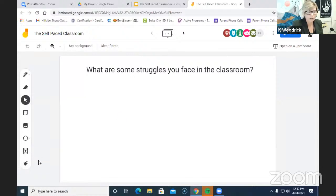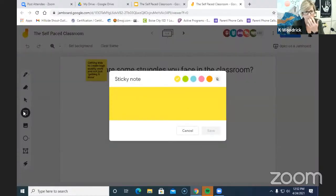So the Jamboard looks like this. If you have never used Jamboard before, I'd like us to put sticky notes on here. This is a virtual poster board. If you go to the side here to the left, you will see this little thing that literally looks like a sticky note, right in the middle here. If you click on it, it allows you to put a sticky note in. I can see some people doing it. So just throw out in the sticky note, what are some struggles you face as an educator? I'm going to do one as well right now.